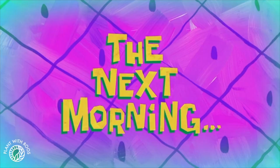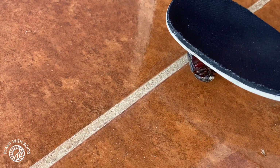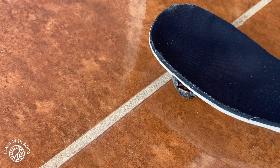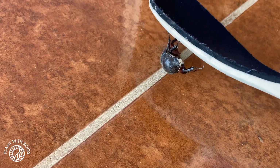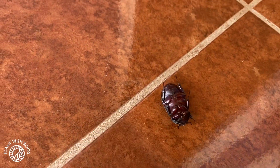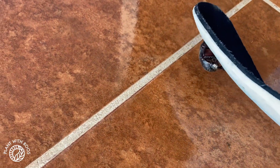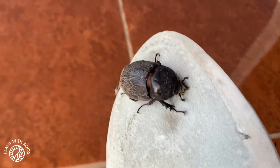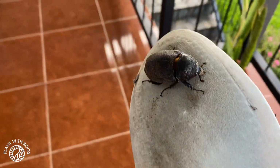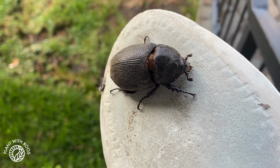The next morning we found this bug, and it's still alive. So try and help it. Grab on, buddy. Grab on. There you go. No! Oh, they're so clumsy. You grabbing on? Hold on. Stay. Stay. Look at this beautiful bug. Beetle.